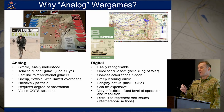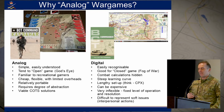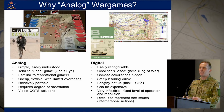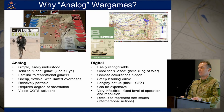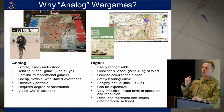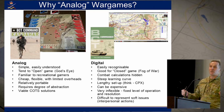My bias is because they are simple, they're cheap. If you speak to the right person, they are quite easy to make. They're portable. They're something that you can use in the unit. You don't have to go and book the sim centre. You don't need a person to program a scenario into the computer, etc. So there are some very simple tools out there that can be used in the unit, which are analogue tools. And as I said, there are viable commercial off-the-shelf war games that you can purchase, or the unit can purchase, that would enable you to undertake a wargaming activity, and the participants could learn from participating.